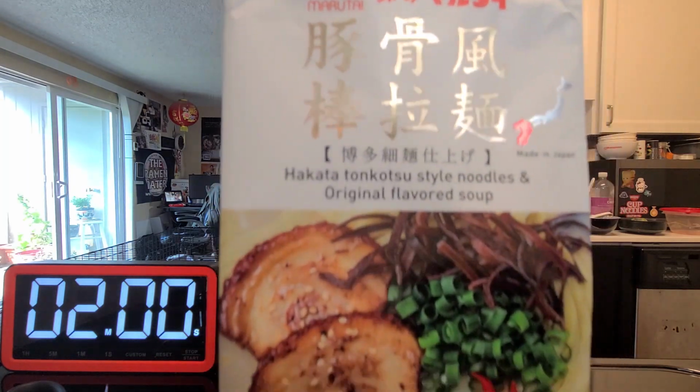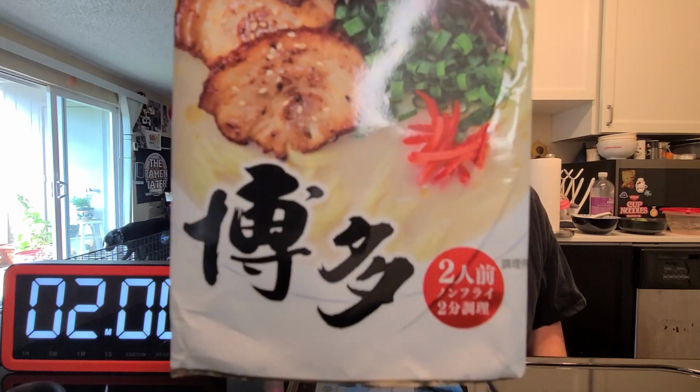Marutai. If you haven't tried Marutai stuff, you're going to enjoy this. This is Hakata Tonkotsu style noodles and original flavored soup. This comes from Japan, and I found it at Wajimaya in beautiful downtown Bellevue, Washington.